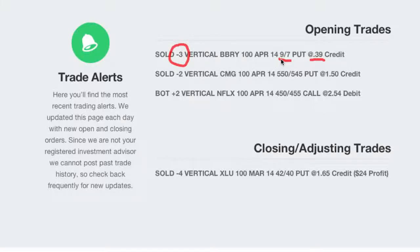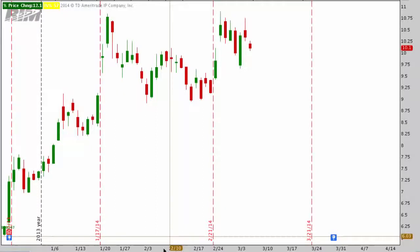Now, in this case, we took in about 20 cents in credit for every strike that we sold. It was actually okay because BBRY, the implied volatility here on BlackBerry, has been fairly high, and today was up at the 57th percentile. So definitely checks that box in criteria for being above the 50th percentile.